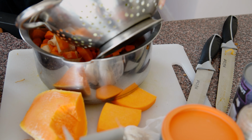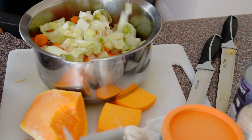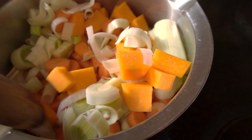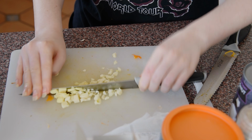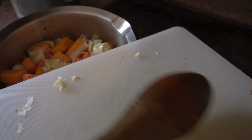So yeah, that's my top tip. After I've washed it all, I put that all in the pan. Now I do use a small bit of rapeseed oil just to cook this down, but if that doesn't suit you, maybe use something else or don't use any oils. I give that a good mix, and while that's starting to cook down, I chop up a bit of garlic and I put that in.